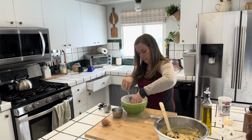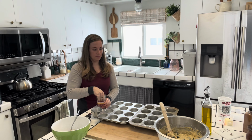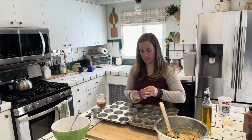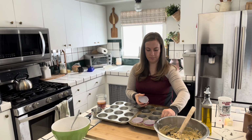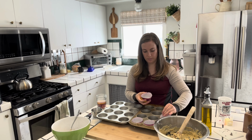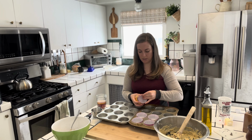So once you have them made, I will set aside the crumb topping and I will bake them. As you can see, I have 2 pans because this recipe will make a dozen. And you can use silicone molds if you want, but this is what I have on hand.